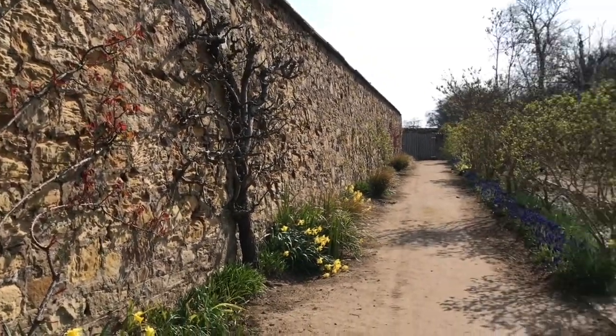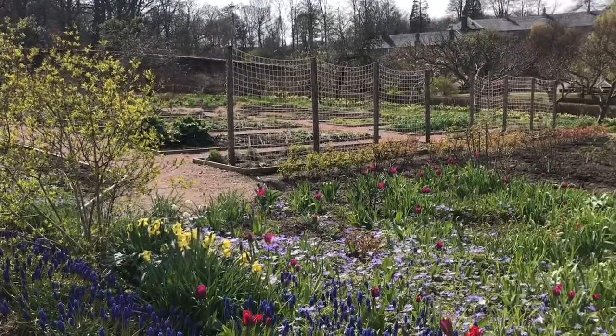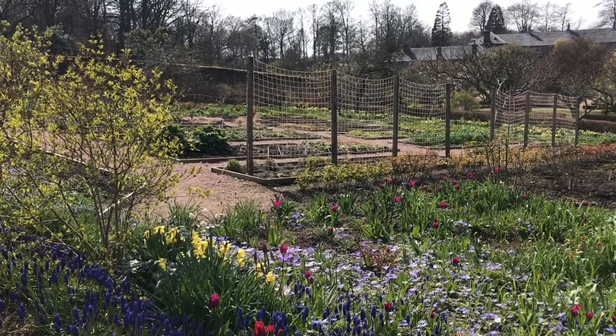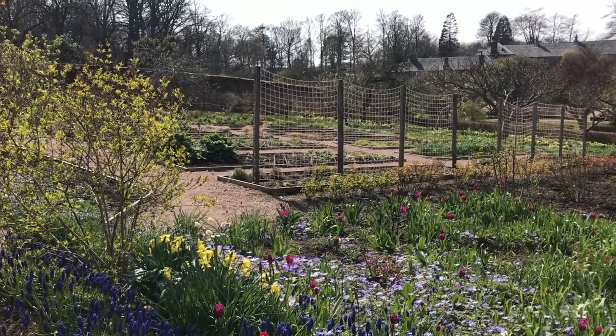And then as Charlotte just pans round, you can see here ahead of you the cut flower garden, which was a project that we started a couple of years ago. Not much going on in there at the moment, but there's lots of annual seeds growing in the glass house which will go in there later on.